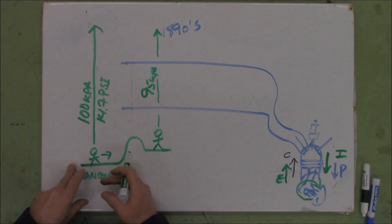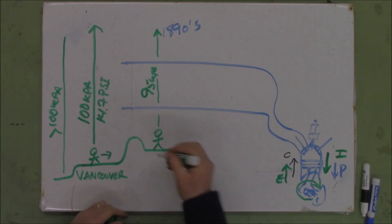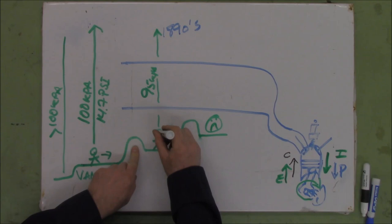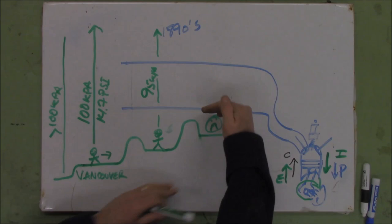Up here, on the top of the coastal mountains, not the Rockies, this would be the Rockies, and then you get to Calgary, and up in Calgary, your power is even less than we have here. Because it's a higher altitude, there's less atmosphere. So, atmosphere is trying to push into your cylinder.